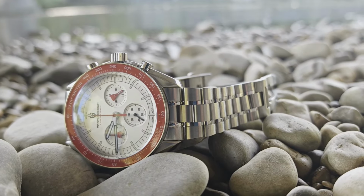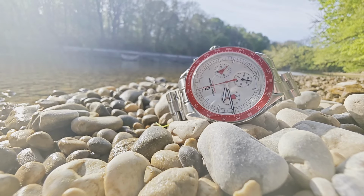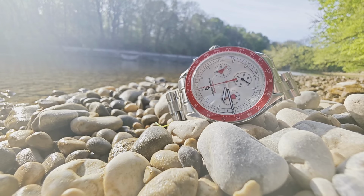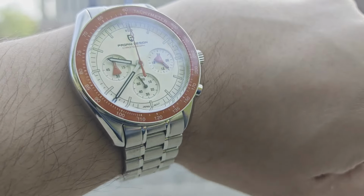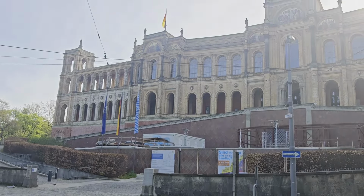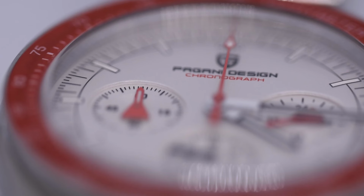Why am I telling you this? Well, I've been weighing up saving for a Speedmaster, but before fully committing, I wanted to get a better approximation of the daily wearing experience, hence the purchase of the PD-1701 from Pagani Design. The focus of this video is whether or not the PD-1701 deserves to earn itself a place in my collection. Is it good enough to avoid the excessive cost of buying the real thing?